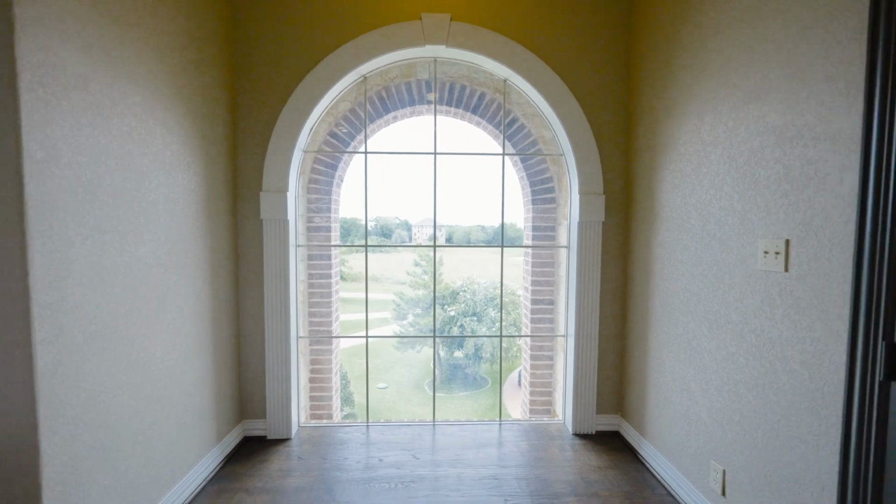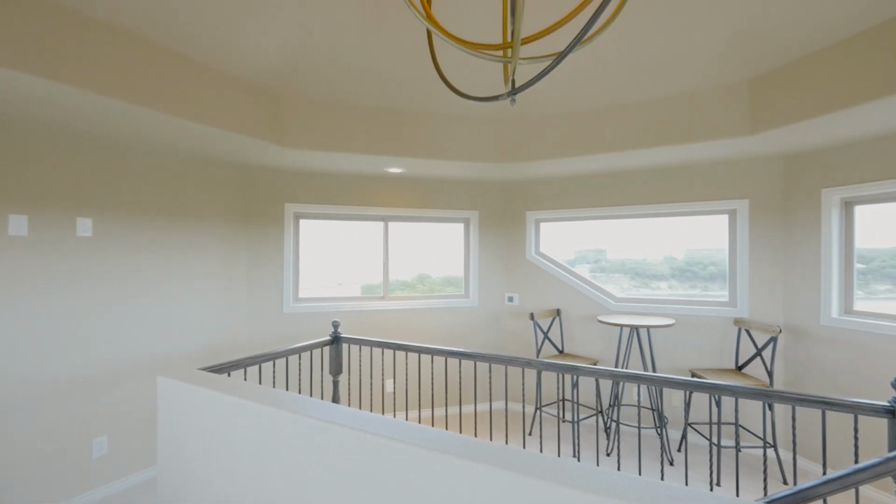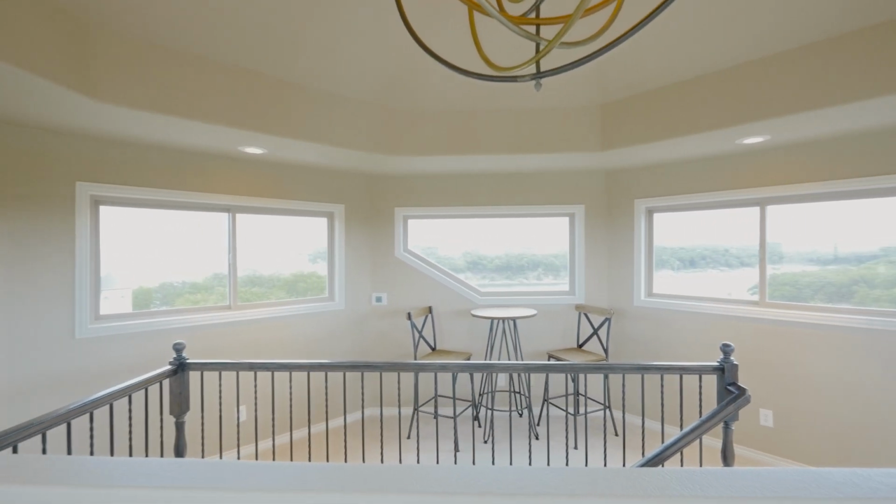Now let's go to the 4th floor and check out the crow's nest. It has over 360 amazing views of Lake Texoma. Can you imagine the 4th of July up here? I can.